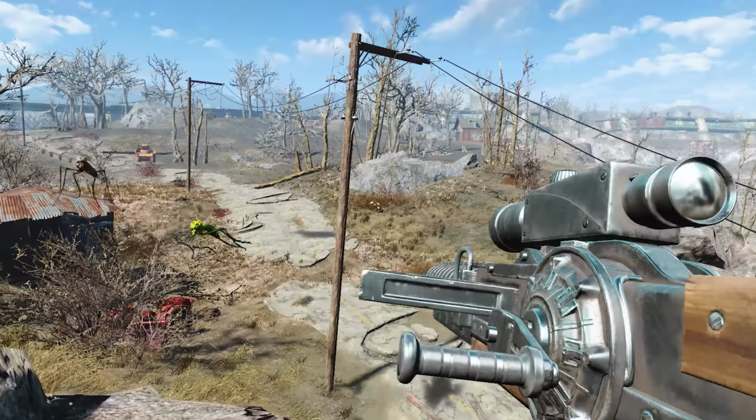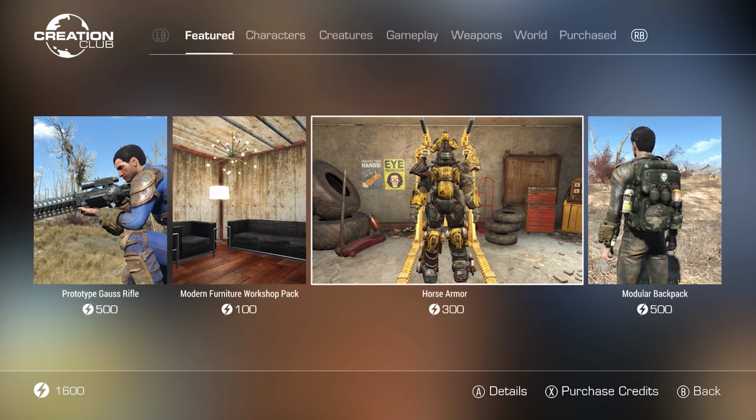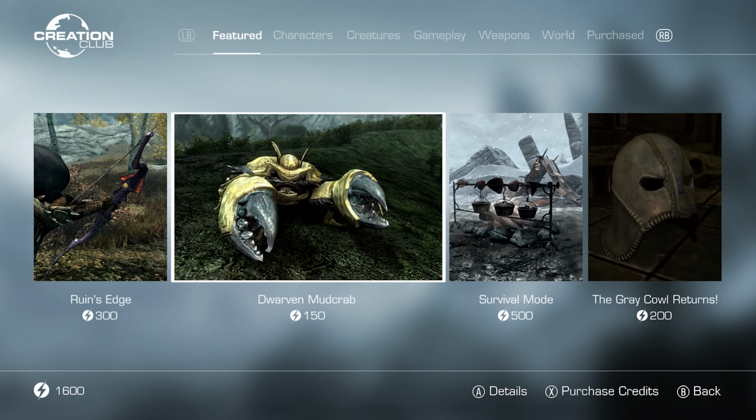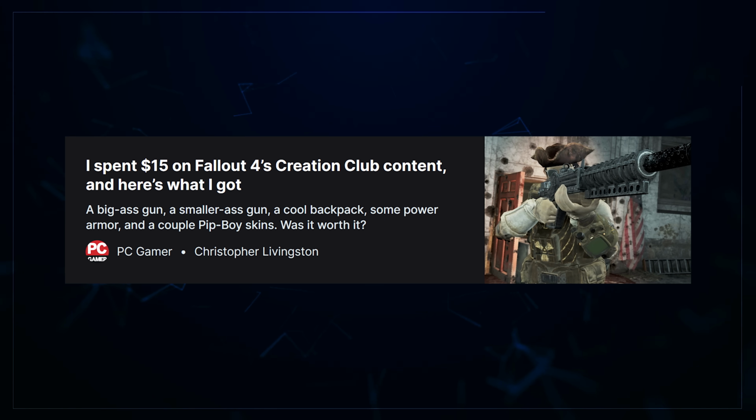Because we had this entire conversation back in 2017, because that's when the same thing was going on with the launch of the Creation Club for Fallout 4. I mean, even take a look at this old PC Gamer headline: "I spent $15 on Fallout 4's Creation Club content, and here's what I got." A big-ass gun, a smaller-ass gun, a cool backpack, some power armor, and a couple of Pip-Boy skins. Was it worth it? Of course, pricing is a hilarious thing, because that cost $15 back then. I'm sure many modern games would probably have that all be part of a $50 bundle or something equally stupid.